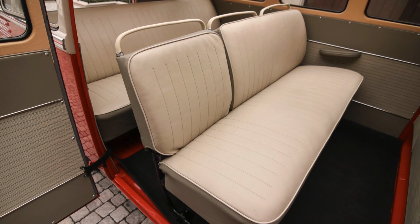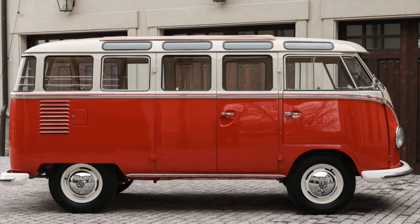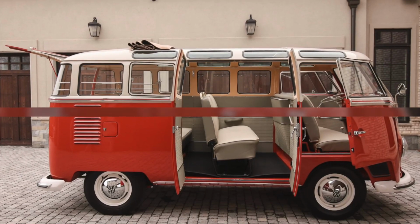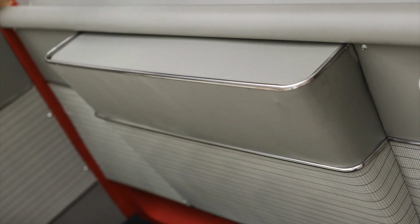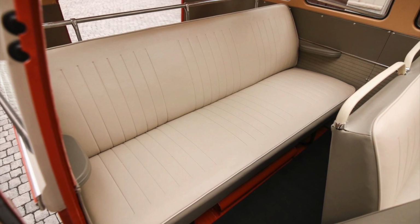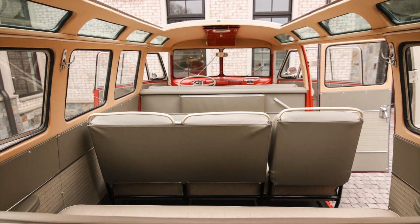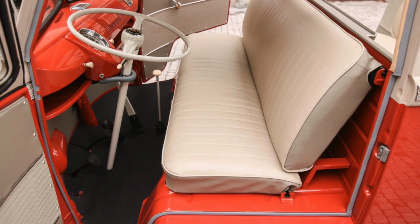Passenger capacity. The Samba bus stands out not only for its exceptional passenger capacity but also for its compact size. In today's automotive landscape, finding a vehicle that can comfortably seat 9 passengers is a rarity, typically limited to full-size passenger vans. However, the Samba defies expectations by offering such a spacious interior within its relatively small frame.